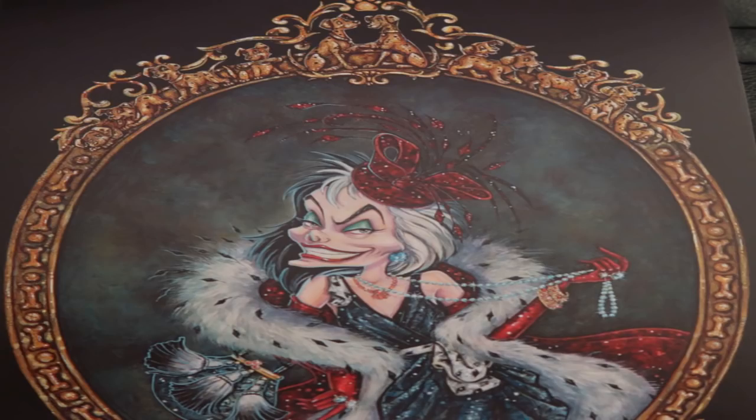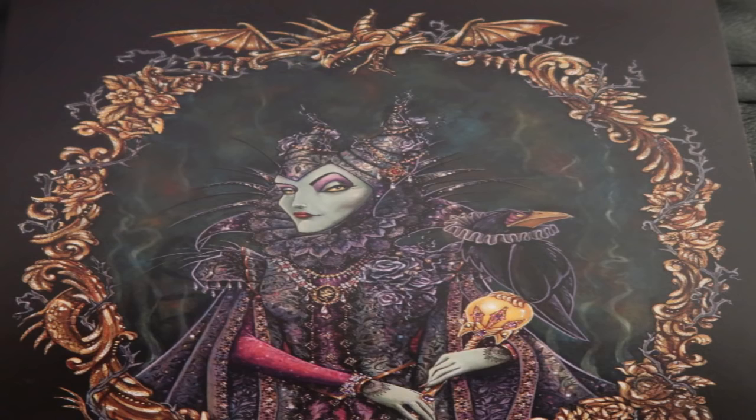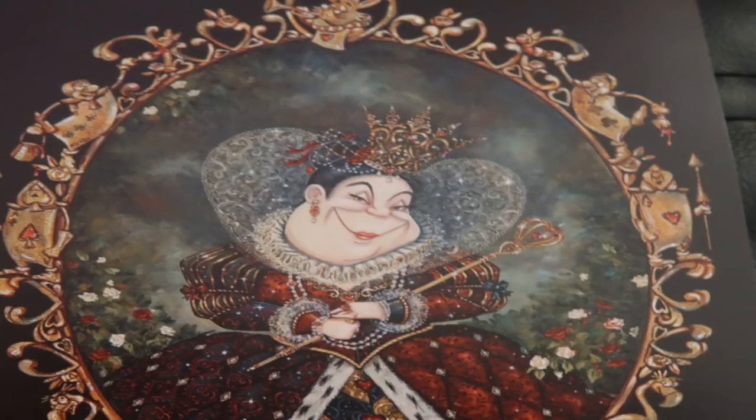These are villains of Disney, by artist John Coulter. This one is Cruella de Vil. This one's Maleficent, looking very magnificent. And I really do love this one. This was the one that I nearly bought the portrait of. This is the Queen of Hearts, obviously from Alice in Wonderland. And I just love it. I think she's brilliant.